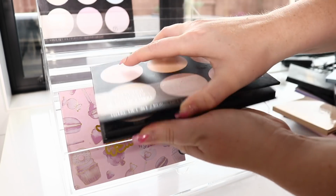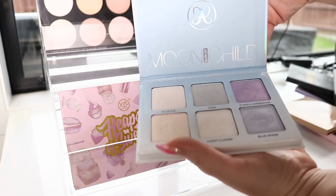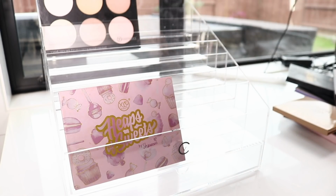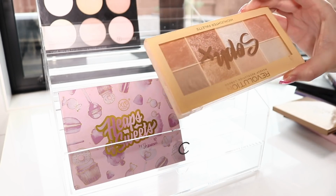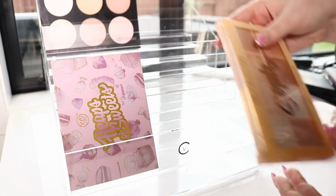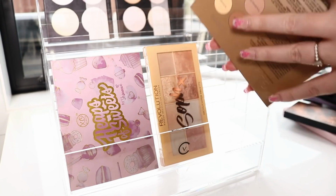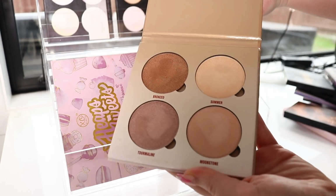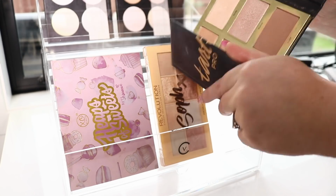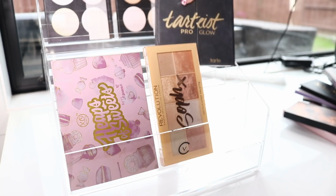I've also got the nude shaded one. I have Moonchild by Anastasia Beverly Hills, which I think I will get rid of because I don't really use those colours. Of course, my Soph palette is going to stay. How am I going to do this? Do I lay them like this instead? I've got my Sun Dipped Glow Kit, whoops, which is like this. It's probably actually better for deeper skin, so I might give that away. My Tarte Pro Glow palette, which I'll probably keep because it is a favourite, even though I haven't used it lately.